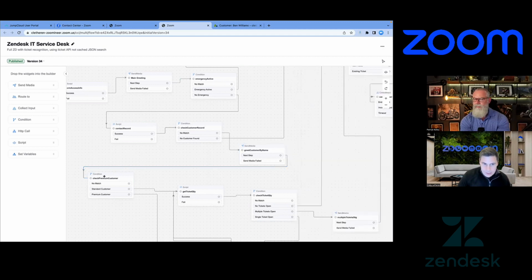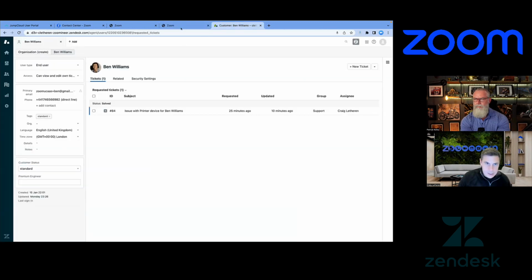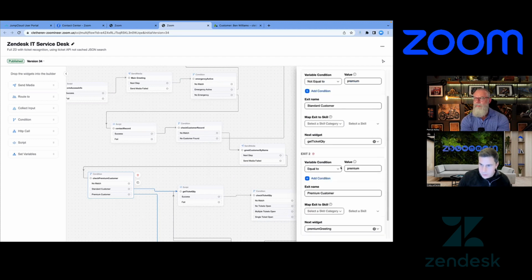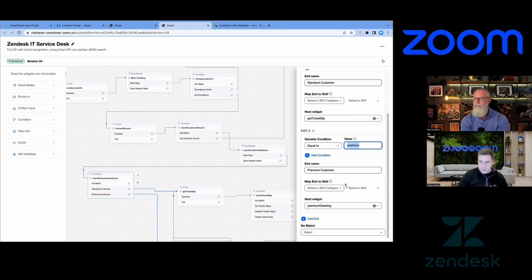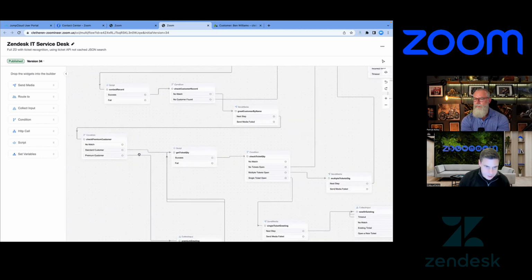We're also doing a check here, which we didn't demo. This is a good example of how a condition can be used to make a decision on what to do next. Based on the customer status field, which if I just go back to ZenDesk is this one here, we're making a decision that says if that field is equal to the word premium, we want to send them down a completely different path through this flow. So if they've got a specific status with us within the help desk, or they pay for a certain type of support, we can branch them off in a completely different direction in this IVR flow.